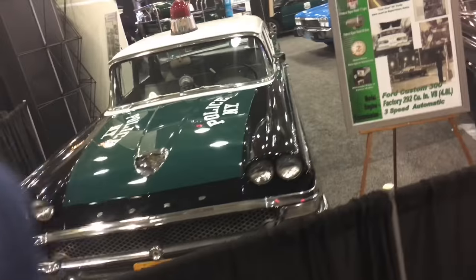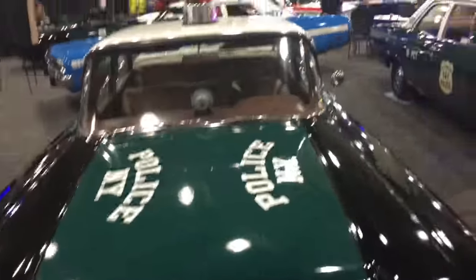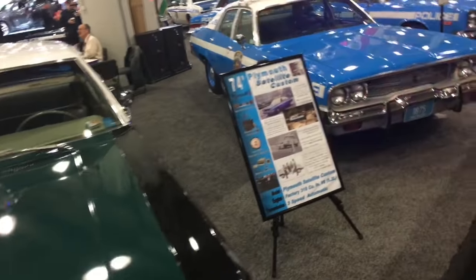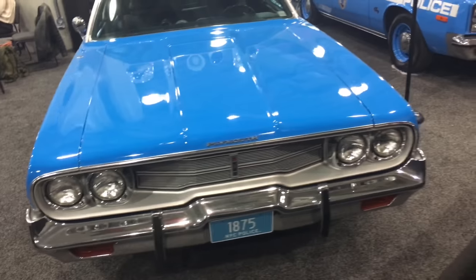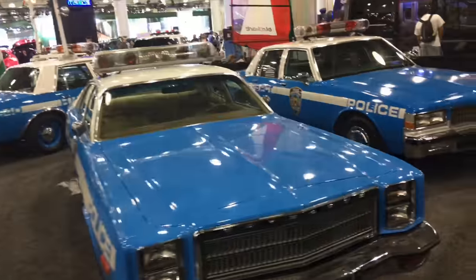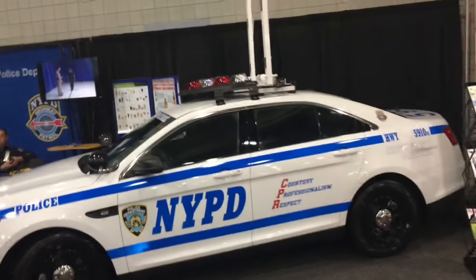I have mobility, so hold on. Okay, so this is the police show. So they have, this is the 58 Ford Custom 300. Wow. '74 Plymouth Satellite Custom. It's amazing that these cars could even move back then. I just find that just absolutely incredible. And here you go. These are the new oppressors. Ford Taurus, a car that nobody wanted.